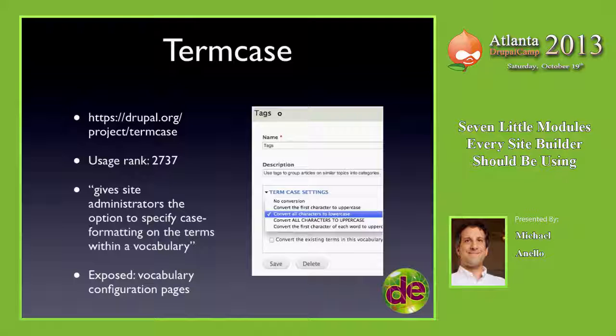The problem I was trying to solve is, with a tagging type vocabulary, one person might type in the word Florida with a capital F. Another person might type in the word Florida with a lowercase f. Drupal core considers those two different terms. That's crazy town. So Term Case allows you to set up a vocabulary to automatically make all terms lowercase, or make them uppercase, or capitalize the first letter. This is like the common sense module, if you ask me.